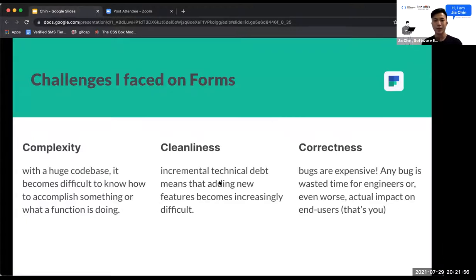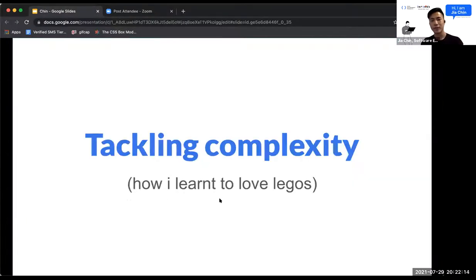So before coming into Forms, I actually had a bunch of experience working at startups and small to medium-sized companies. But Forms is the first truly, really huge code base that I worked on. And I'm going to be sharing with you how I grew to tackle this complexity, how I grew to write clean code, and how I got to write correct code. So firstly, tackling complexity, or how I learned to love Legos.